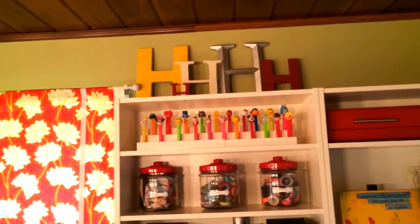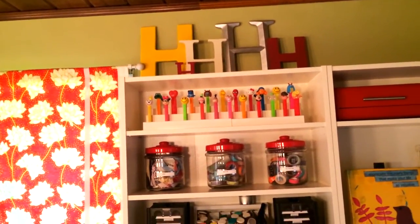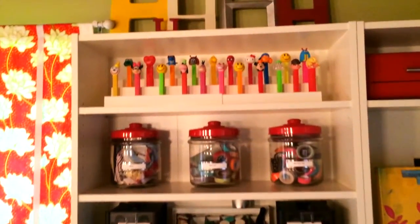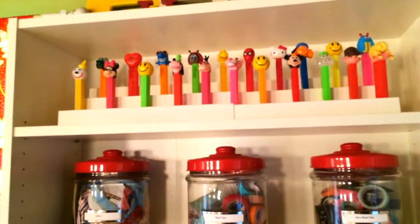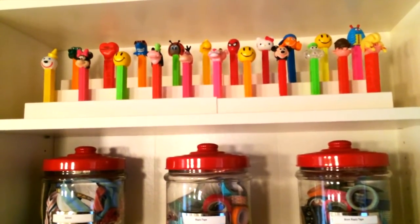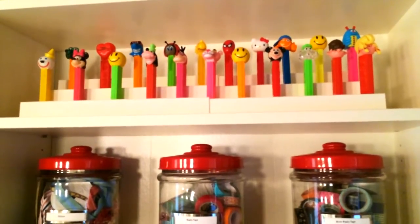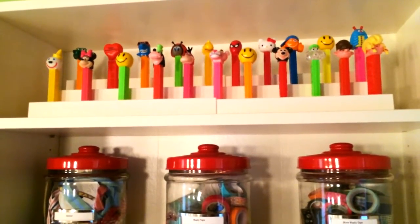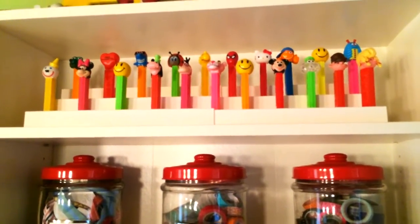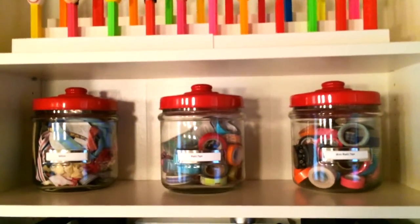At the very top there, I just have my monogram letters up there, and I spray painted them different colors to match the room. Below that is, yes, you see it right, a collection of Pez. I've collected Pez for many years, and I have so many, but I don't really have a home for them at my house, so I decided to put a small collection in here because it makes me so happy, and I rotate them every once in a while.